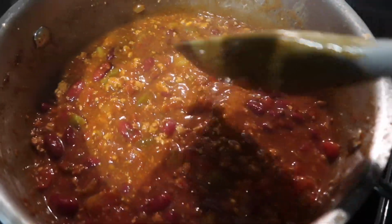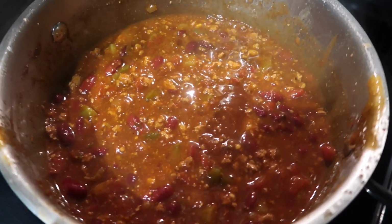So we're gonna add cheese. I'm gonna add cheese and sour cream to mine. That's a good idea. What you gonna add to yours? I'm just adding some cheese and a grilled cheese sandwich.